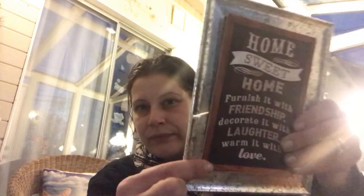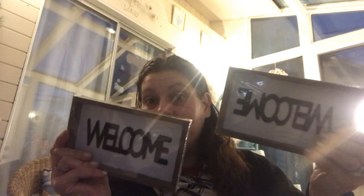So I got those, I got the white frames. And then I also got that. That looks like galvanized metal. I like the white better, but whatever. So I got that. And then I got, for the same purpose, a bunch of these little welcome ones. I thought that would be really cute too if you wrap it nicely.